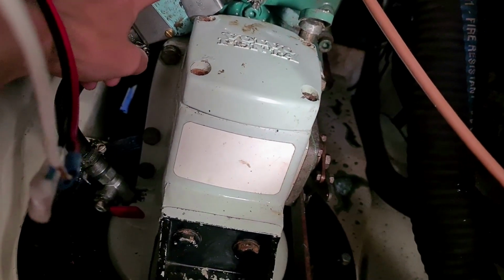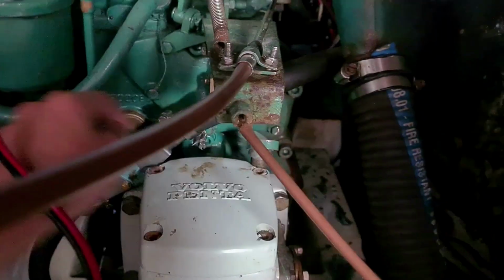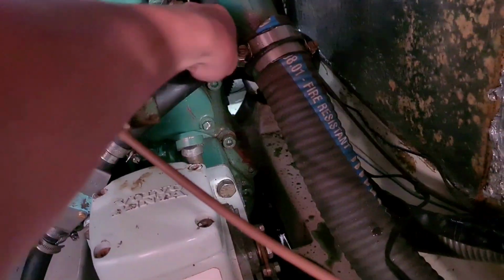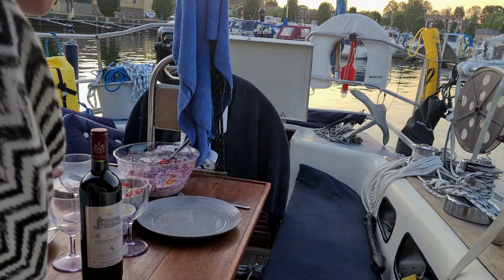We have removed the heat exchanger, so we're going to try to connect the seawater through the impeller directly to the cooling system. So we're gonna take this hose. We connected everything, and then it was back to its original way. Now it was time for dinner.